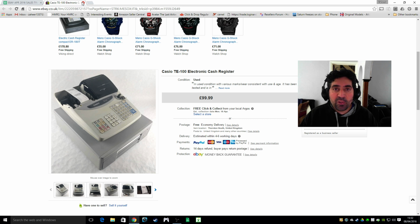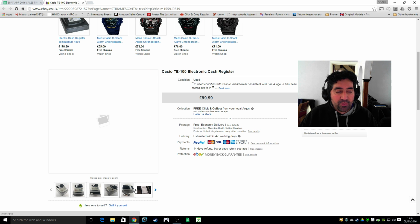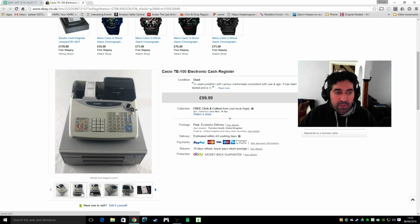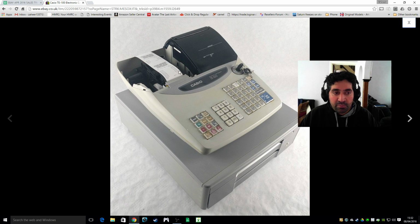And the final sale, it's another till. I picked this till up for £5 at a boot fair. It was from a house clearance guy, he obviously didn't value it very much. You can see here, it's actually missing the receipt printer cover.